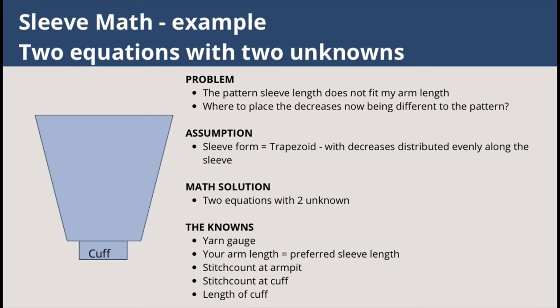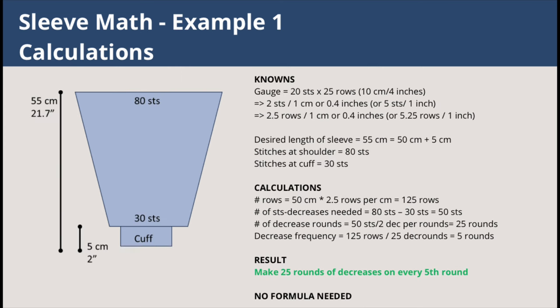But you will see that this formula is two equations with two unknowns. And the knowns are the yarn gauge, your preferred arm length, the stitch count at the armpit, and the stitch count at your cuff. So this you know, and these numbers you need. So let's look at the next poster and have an example here.